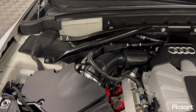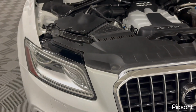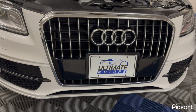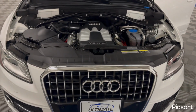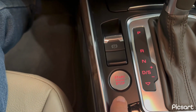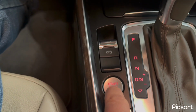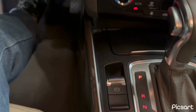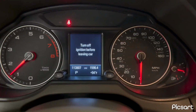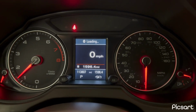I've driven this vehicle personally, drives perfect. Very nice, smooth driving, lots of power. Impressive. All right, we're gonna crank her up and see how she runs. Again, this vehicle does have the keyless go ignition package, so you have keyless entry and keyless start. Foot on the brake. 113,807 on the odometer.